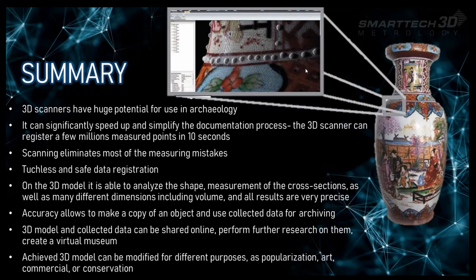The accuracy of the scan you make allows you to create a database for archiving purposes as well. You can share your research on your collection online really easily. You can perform further research on those data. You or your colleagues or someone in the future can also use it. You can create a virtual museum to show the collection.